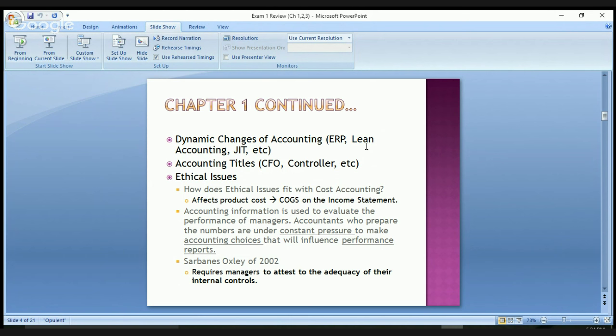Know the different types of accounting titles, the CFO, the controller, and then just touch base on ethical issues. How does it fit into cost accounting? The effects of product costs, cost of goods sold on the income statement. Accounting information is used to evaluate the performance of managers. Accountants who prepare the numbers are under constant pressure to make accounting choices that will influence performance reports. And then, of course, the Sarbanes-Oxley Act of 2002 requires managers to attest the adequacy of their internal controls. You'll have a little bit on this, but not a whole lot. So just keep that in mind.